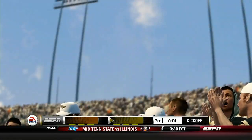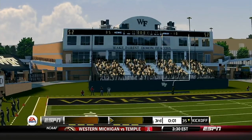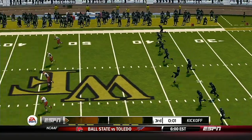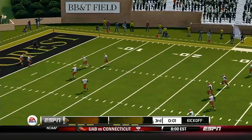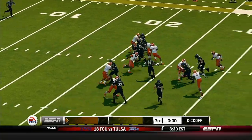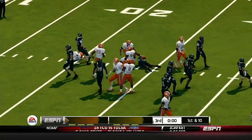Brad, I thought that was a textbook drive. I thought they did a really good job of showing balance, mixing the play calling with the run and the pass. Just an overall well-executed touchdown drive. The kicker looks like he's ready to kick this one off. He's to the 20. Tackle at the 24-yard line.